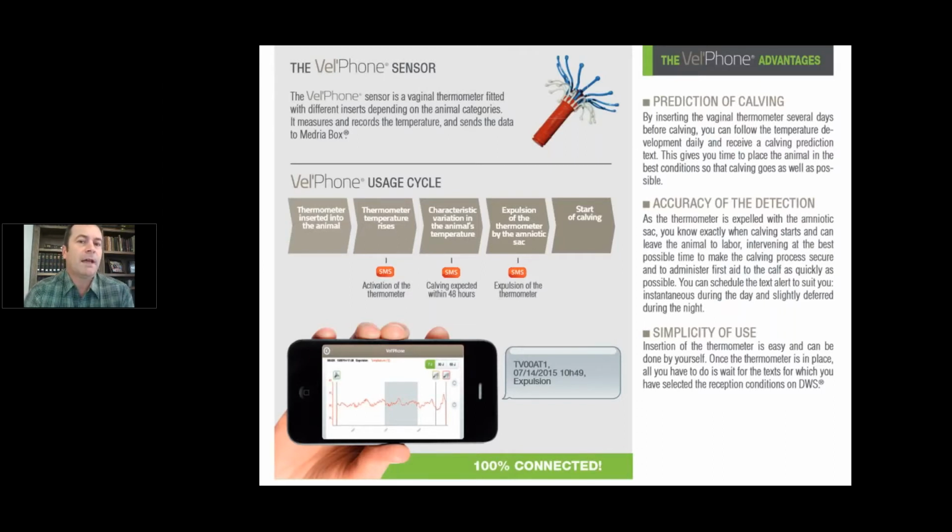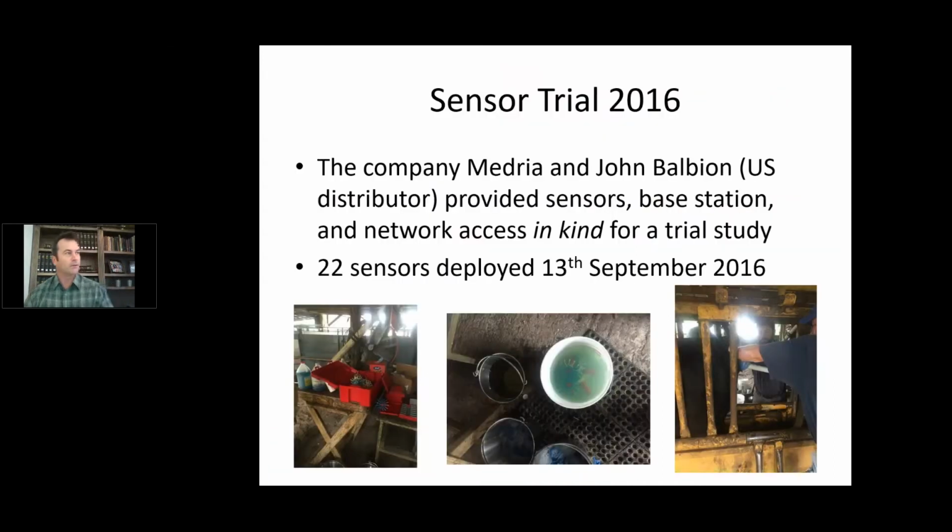The technology has advanced far enough that it's commercial, and this is what it's called. It's a Vel Phone sensor. We didn't want to trust that it would just work, so we are doing a sensor trial right now, and all the sensors, base station and network access have been provided in kind by the company for this trial study. We deployed 22 sensors on the 13th of September 2016. You can see some sensors here as they come in a red box with magnets.